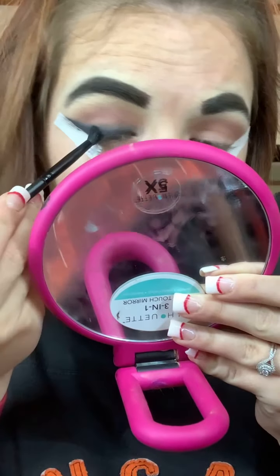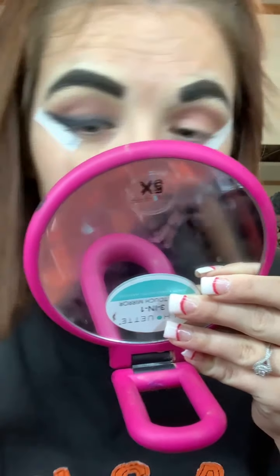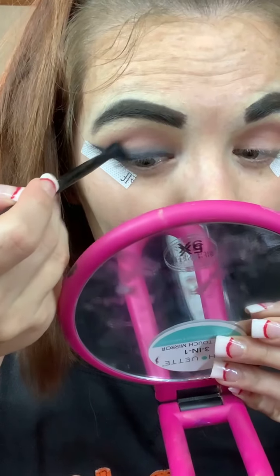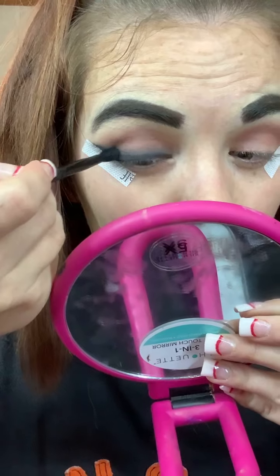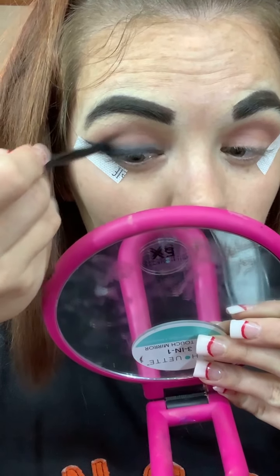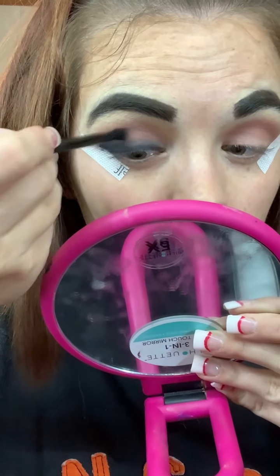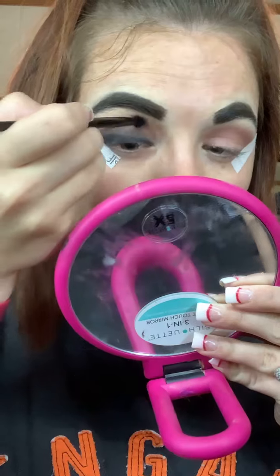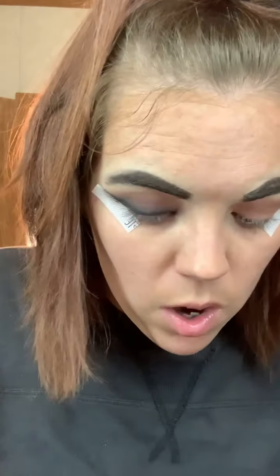And just like that. Just ever so slightly smoked, but you can still see that line. And I'll take whatever's left and put it lightly on the inner or the outer corner of that crease, just to give me a little something. I love a brush like this for stuff like that. I mean, how gorgeous. Alright, let's go ahead and do the other eye.